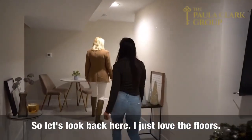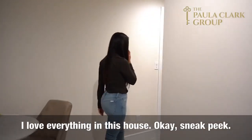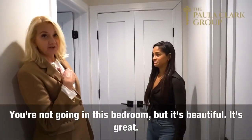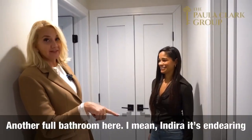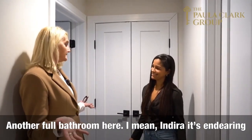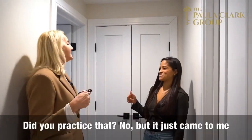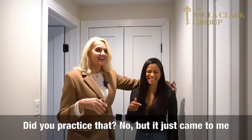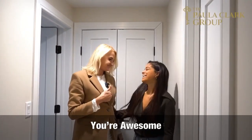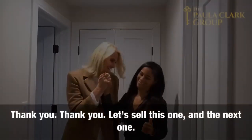I just love the floors. I love everything in this house. Okay, sneak peek, you're not going in this bedroom, but it's beautiful, it's great. Another full bathroom here. I mean, Indira, it's endearing. And your name is. Did you practice that? No, but it just came to me. You're awesome. Thank you. Thank you. And sell this one and the next one.